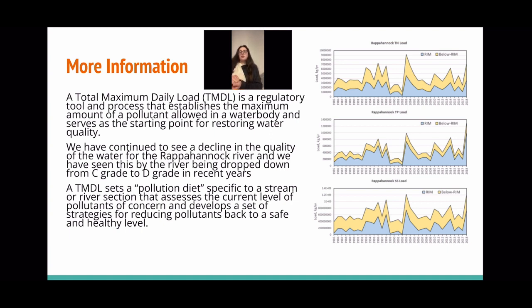In this case it would be the Rappahannock River, that assesses the current level of pollutants of concern and develops a set of strategies for reducing pollutants back to a safe and healthy level. The graph on this screen shows the nitrogen load, the phosphorus load, and sediment load, which are 3 of the biggest factors in the river that are causing the grade to drop.